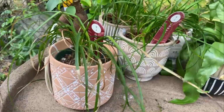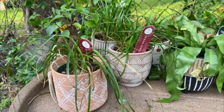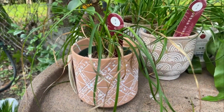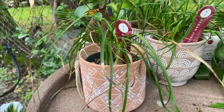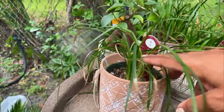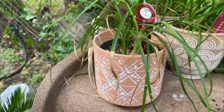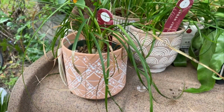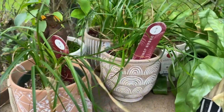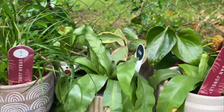And if you go to the thrift shop, they will want $7, $6 for a pot like this, and it's used. And you're subject to have cracks in it, and it's gonna be chipped, and it's gonna have dirt. It's not gonna be clean. So that alone, for me, makes purchasing these worth it.